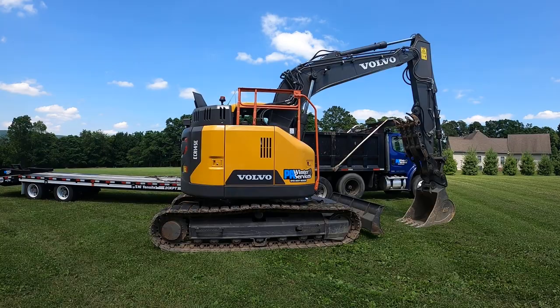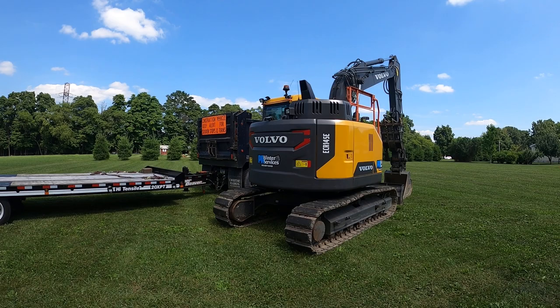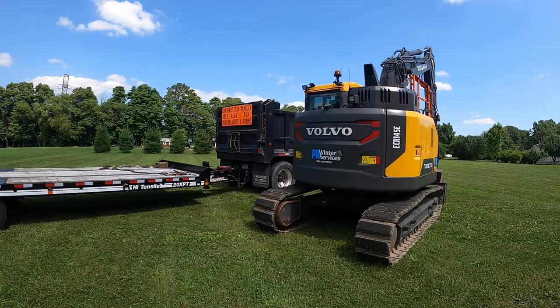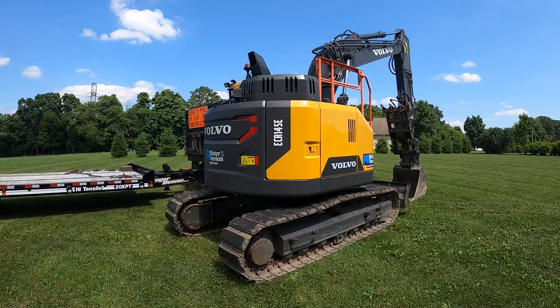I've had a few comments on Instagram. Hey, where have you been? What's going on? And as you can see, this is what is going on. So at the end of last summer, I purchased the triaxle, this excavator, and I bought the trailer brand new from Best Line Equipment in Allentown. So I have basically switched over to all residential excavating.